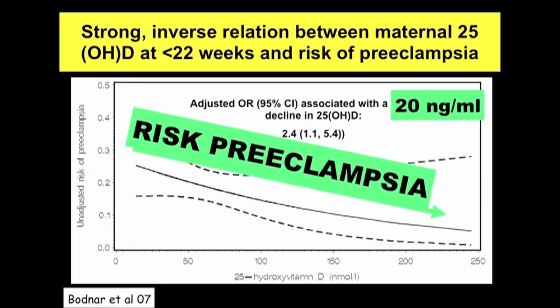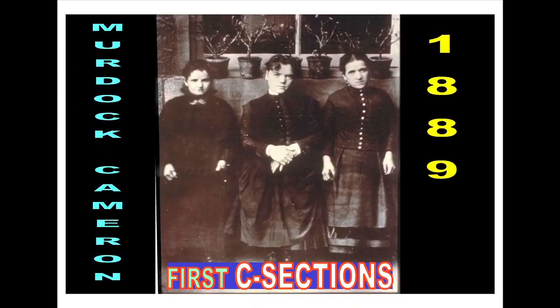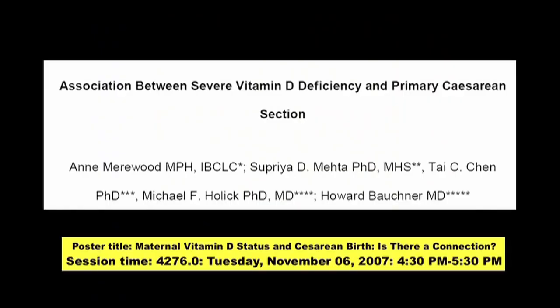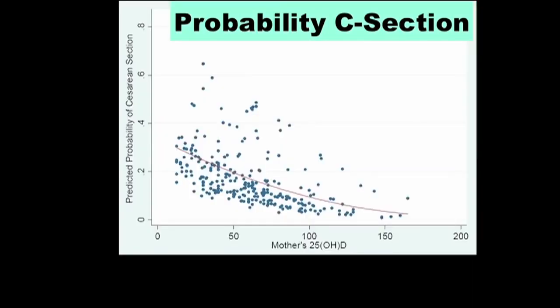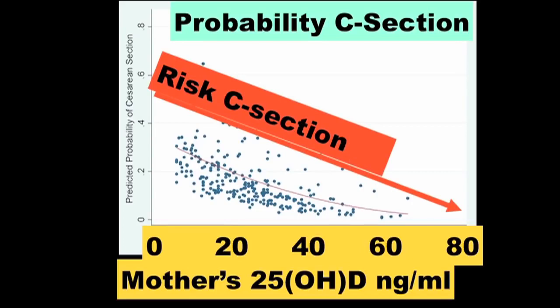We went on to show that preeclampsia is associated with vitamin D deficiency. And these are children born in Glasgow, Scotland, by Murdoch Cameron. How? By C-section. Because C-section became popular because women had a deformed pelvis, a difficult time with childbirthing. And so we asked a question, because we also know vitamin D is critically important for muscle function, which is, of course, important for birthing. And we looked at 400 moms giving birth at our hospital and related whether they required a C-section to their vitamin D status, and showed a 400% reduced risk if they simply were vitamin D sufficient at the time that they gave birth.